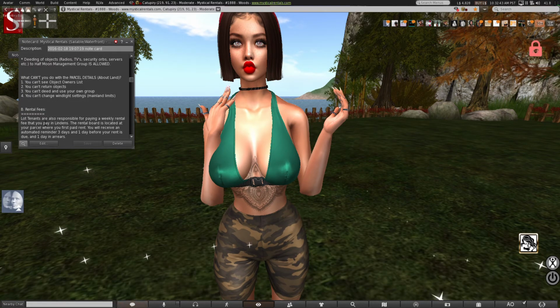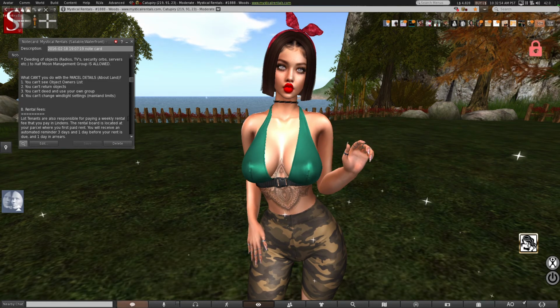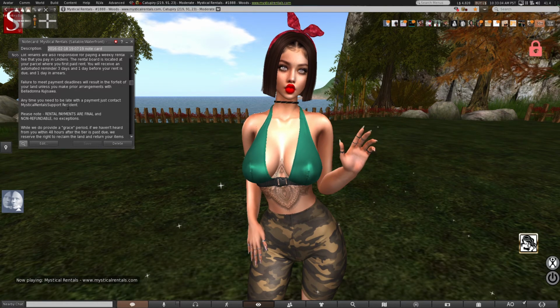Lot tenants are also responsible for paying a weekly rental fee that you pay in Lindens. The rental board is located at your parcel where you first paid rent. You'll receive an automatic reminder 3 days and 1 day before your rental is due and 1 day in arrears. Failure to meet rental deadlines will result in the forfeit of your land unless you make prior arrangements with Belladonna. Anytime you need to be late with the payment, contact Mystical Rental Support Resident.